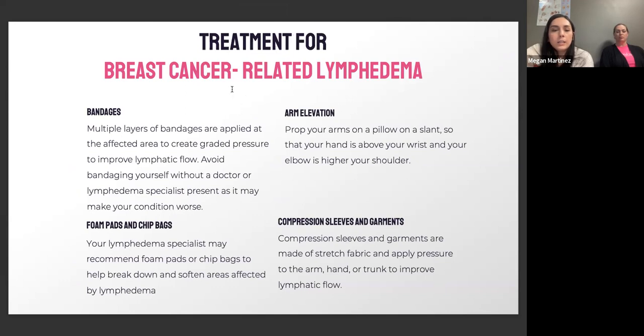And then I wanted to briefly describe some of the treatments that we do offer. So bandages: we can apply multiple layers of bandages to the affected area to create greater pressure to improve the lymphatic flow. It's advised to avoid bandaging yourself without a doctor or lymphedema specialist, as it may make your condition worse. There are things such as foam pads and chip bags that your lymphedema specialist may recommend, and it helps to break down and soften those areas that are affected by lymphedema. Like the fibrotic tissue that I was talking about earlier, that's really hard and you just stop moving. It'll help soften that so that fluid can pass through.